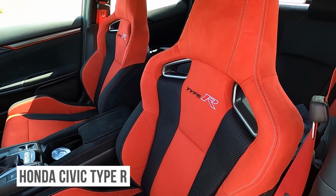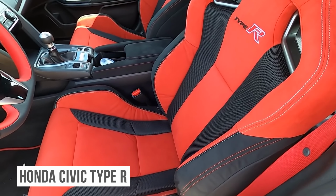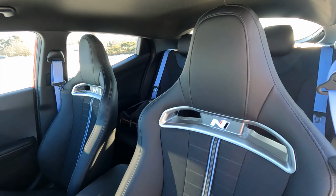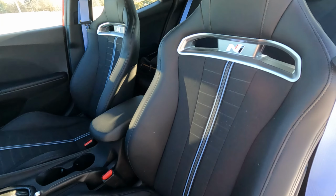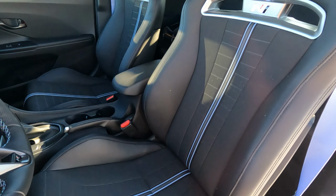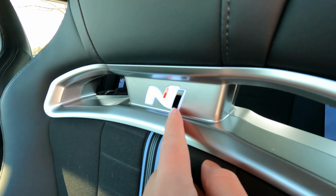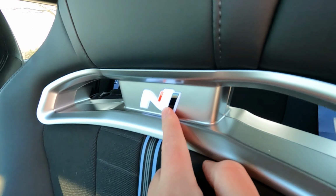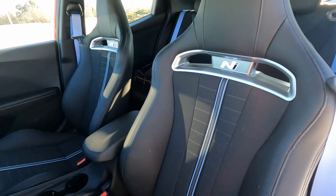Now, I mentioned the Type R. The seats in the Type R to me are more comfortable, more supportive, and I like the seats better. Although these seats aren't bad at all. I guess it just depends on your body type, but these seats definitely look better. And I love the illuminated N, which definitely adds a little pop. So I think the seats in the Type R are a little bit better, but only slightly.